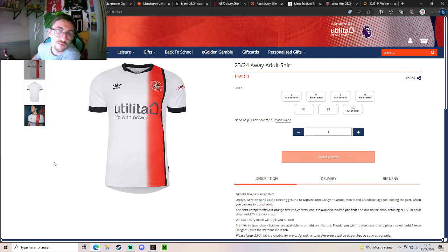Luton. I think it's a really clean design. I think this is much better than the home kit. I know the home kit was literally reversed, I'm pretty sure. I can't remember. This, though, it's just quite clean. Again, it's the sachets. Sachet there. Got a little strip to quarter it off a little bit. It is just nice.